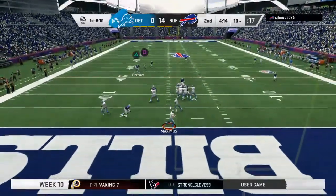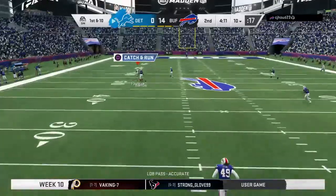They'll come out throwing here on 1st down. He's going to loft one deep left side here.